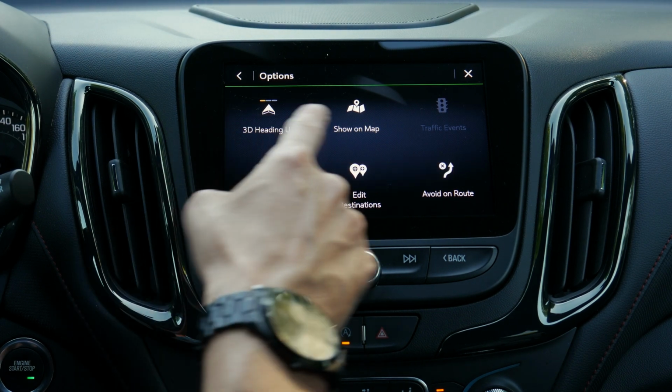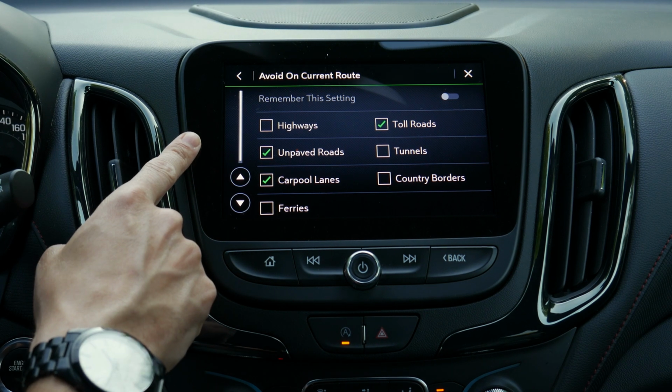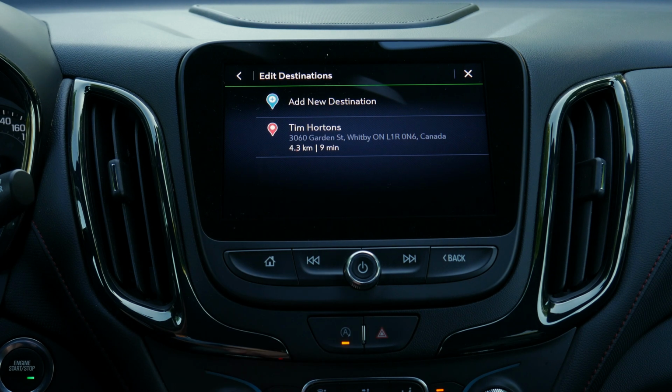Pushing this button now brings us back to this, and big one, you can avoid certain things on the route now. So if you wanted to avoid your highways, toll roads, things like that, you've got that flexibility. You can also edit out your destination.